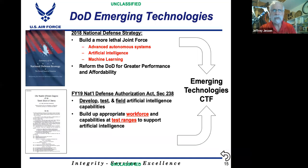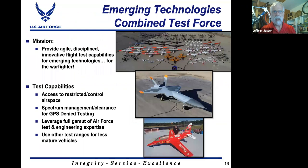This is just a quick summary of how Emerging Technologies, CTF, came about. We were really set up to look at some of these new, particularly autonomous systems, AI, as it is applied to autonomous aircraft. So next slide. Thanks. And what we've been doing to date, our goal is to help people get aircraft into the air. We try to be a very agile organization. We're fairly small, but do, like we've said, discipline test, understand what your needs are.